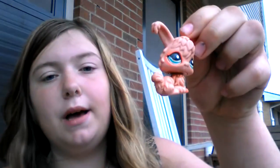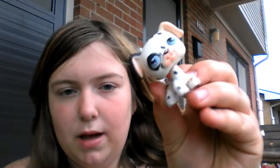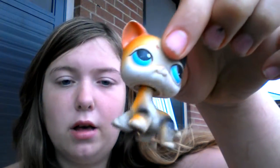Let's see. I'm almost done. Another sugar glider. A centipede. Another chickadee. Angora bunny. A duck. Let's see. Another monkey. Another duck, another Dalmatian, a calico cat, a mouse, another mouse, another ladybug, weird looking, and a boxer, I think.